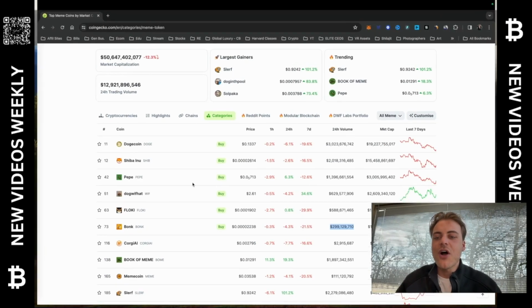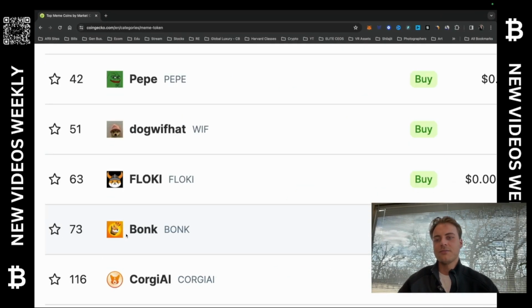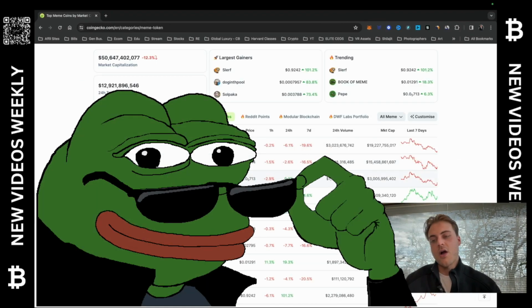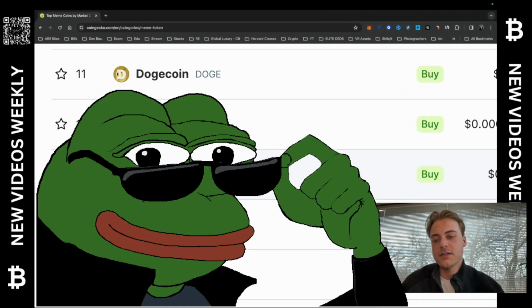Let's zoom in. It's a dog. Look at this dog with hat. Shiba, Doge, they're all dogs. We are the frog, okay? And it's the only green one.